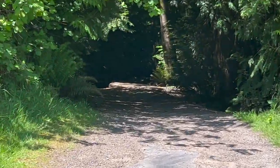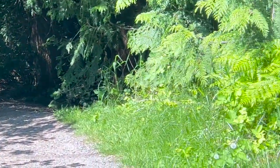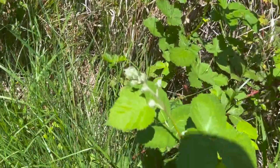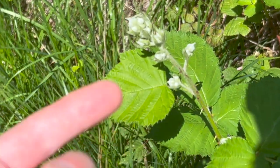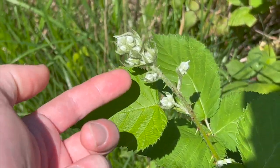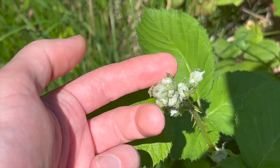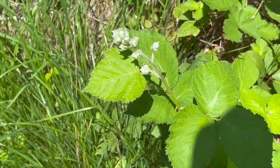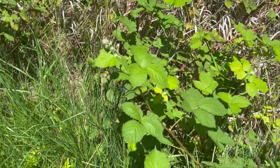trail here. Oh, look at the future blackberries. And Meg says, future blackberries. Look at these blackberries here. They have to turn into flowers before they can turn into fruit. They're gonna get pollinated by some beneficial insects and then turn into blackberries towards autumn or fall.